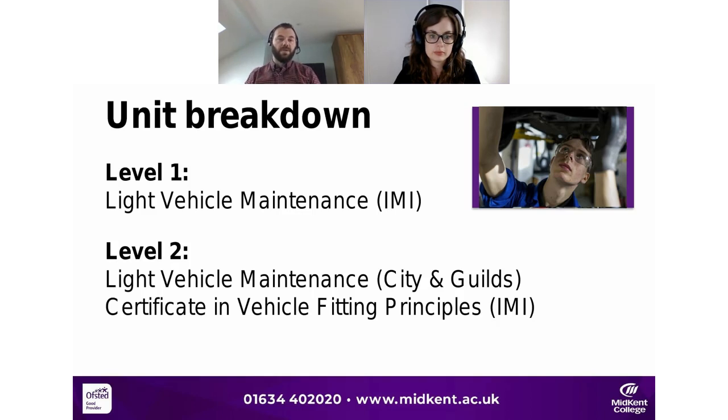With the level 1 IMI, it's a mixture of roughly 10 units. Each unit has a practical element to it, so brakes and tyres or servicing, radiators. You do your practical, and that practical is supported with theory work. There will be a job write-up, a question and answer that you will do on each section. You have to complete one section before you move on to the next one, and you have all year to do that. Integrated into that is work experience, which ideally you filter in.